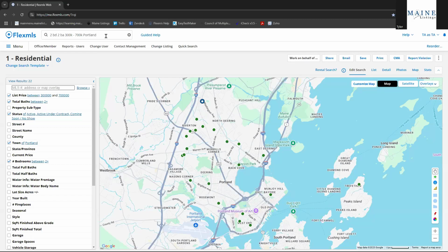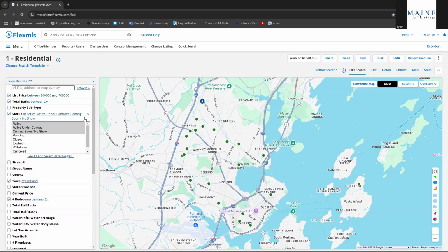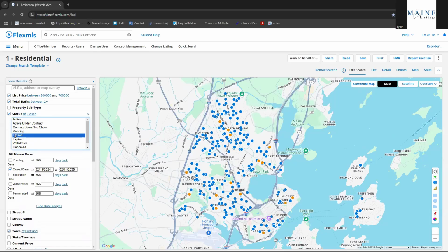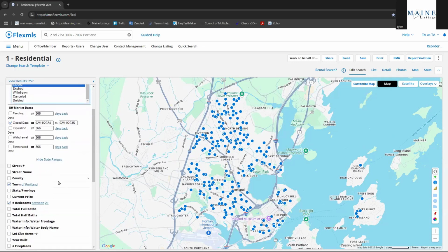While we're at the quick search, maybe I'm looking for stats on potential comparable listings for a property I'm about to list. Let's change the status to closed, with still the same criteria. Maybe I have a Portland listing I'm looking into. I'm thinking good comps would be between 300 and 700. Total baths needs to be 2+. Bedrooms needs to be 2+. I'm not a real listing agent, you guys might be able to tell already.